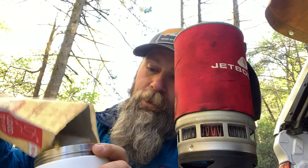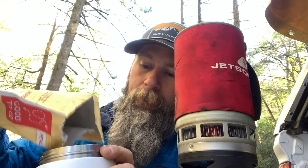The cool thing is you just put whatever you want in here. You add boiling water to it, you put the lid back on, and it sets for however long. It stays hot for hours. I've taken them hiking and had it stay hot for a few hours. The nice thing is you set it for 20, 30 minutes while you're building the fire, whatever the case may be. When you're ready to eat it, you take the lid off and it's hot. It just kind of cooks itself.